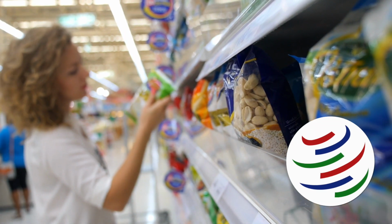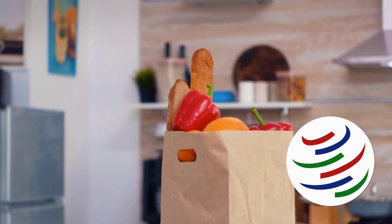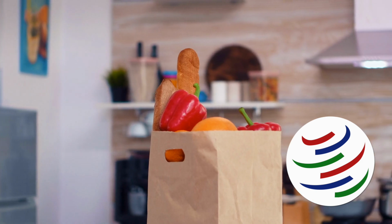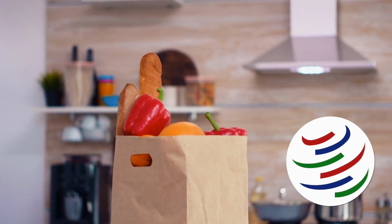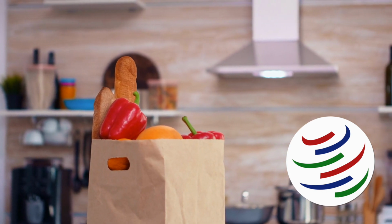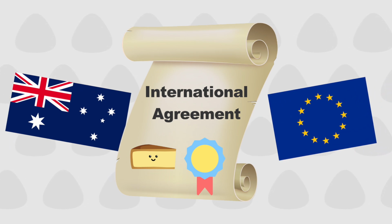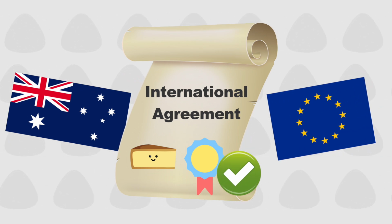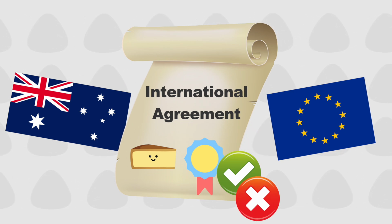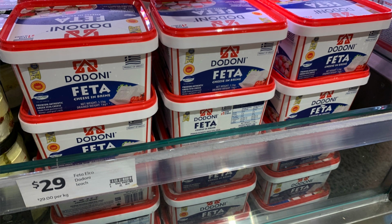Even the World Trade Organization, that is generally in favour of geographical indications, recognises that generic names should be exempted from protections, but does encourage countries to work it out between each other with bilateral agreements. The reason I mentioned free trade agreements is because Australia and the EU are currently negotiating one. And whether you think this is a good idea or not, and regardless of whether the free trade terms have actually been agreed to yet, food packaging in Australia is already changing.